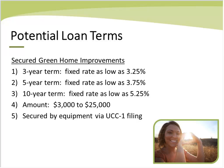If somebody's doing just an insulation project with LED lighting, okay, that's one thing. If they're going to do a ground source heat pump, that's another. We would probably want to increase the maximum loan amount over time, but the idea is to provide loans that allow people to do multiple green home improvements and to use the actual improvements, or what exists, as collateral. You can't use insulation and LED lights as collateral, but you can do it for the water heaters and the furnaces and the other pieces of equipment.